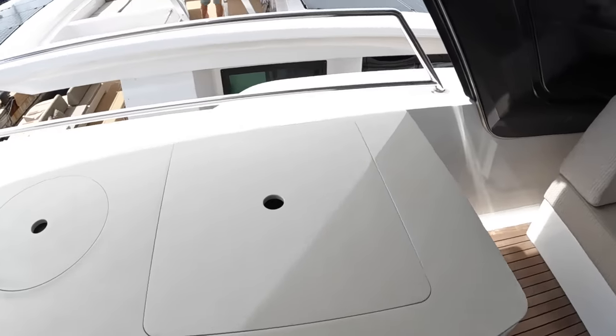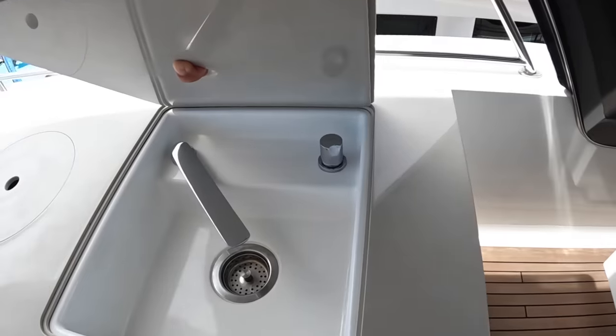You've got a ship operating three horns saying it's operating astern propulsion.